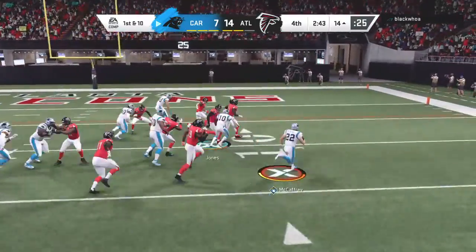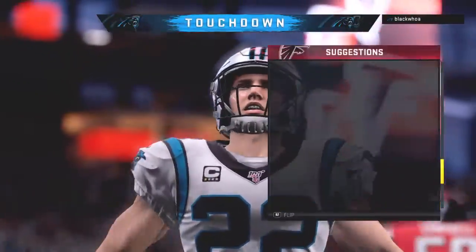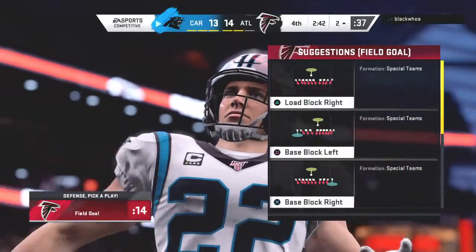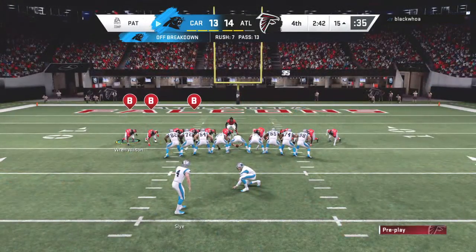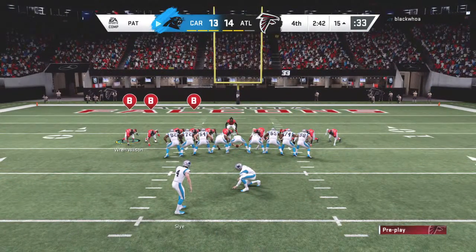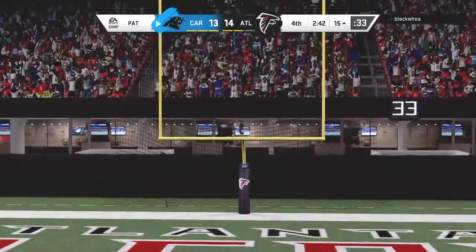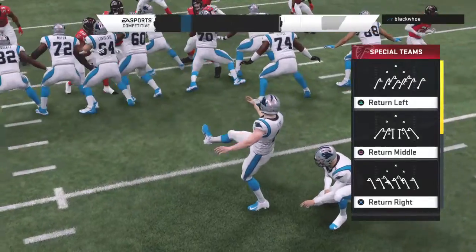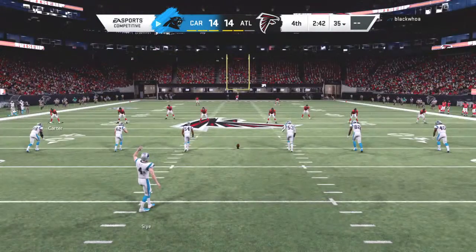Newton going to hand it off to McCaffrey, and he will take it across for a Panthers touchdown. 14 yards as they can now even this game here in the 4th quarter with the extra point. Solid job up front. Really just a solid job all the way around to get that one in. That was well executed, wasn't it? Well blocked, well run. End result, 6 points. Touchdown. A very important extra point there, up and good.